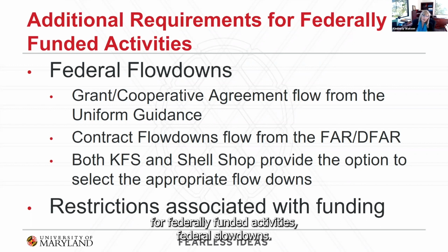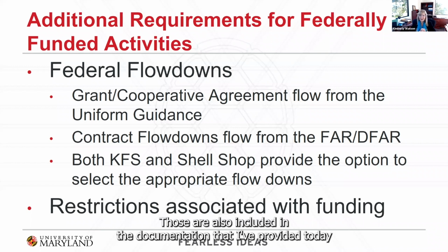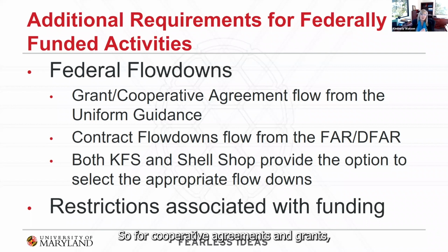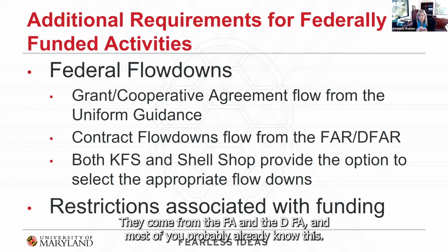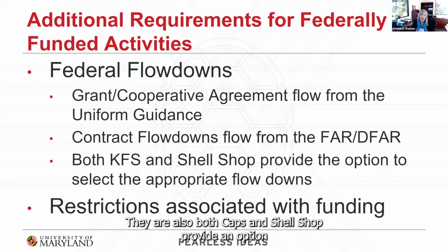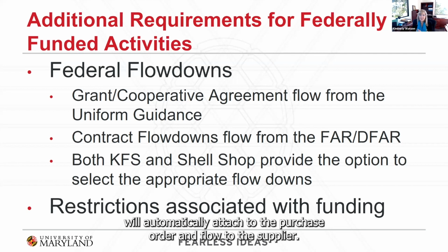Additional requirements for federally funded activities: federal flow downs. The federal flow downs attach to the procurements that we do. We do have standard sets of federal flow downs. Those are also included in the documentation that I've provided today that's coming in the packet. So for cooperative agreements and grants, they flow down from the uniform guidance. For contract flow downs, they come from the FAR and the DFAR, and most of you probably already know this. Both KFS and Shell Shop provide an option to select the funding source so that the flow downs will automatically attach to the purchase order and flow to the supplier.